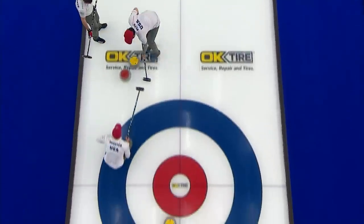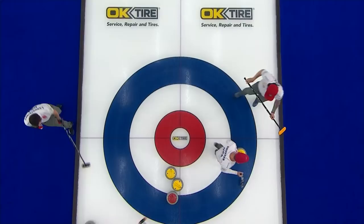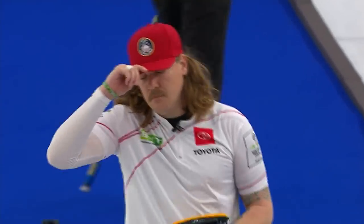Try and get this one to come up. All right, Matt, good. It's a bonus if it's stuck in the rings, but I want to make sure they get rid of the corner guard. That was an okay shot. That was the right way to miss that shot.